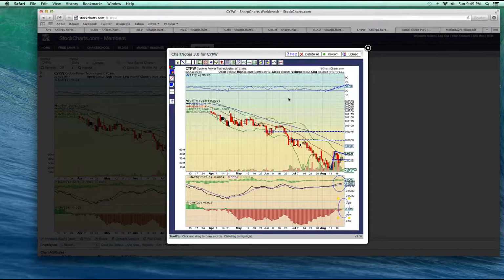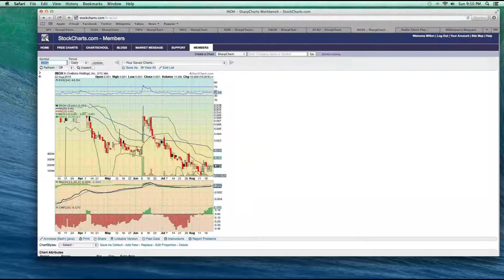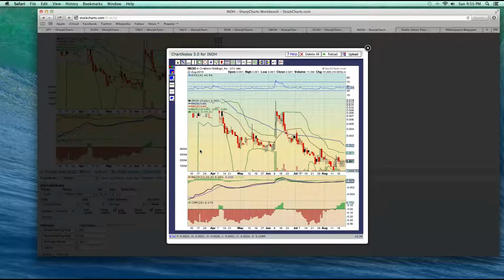Another one that I still feel strong about is INOH. I still think that INOH has potential for a move higher. If you look at the INOH, it did close below the moving average, but again, you still have a bit of a flag pattern here, a mini bull flag pattern. So I would keep this a little tight. My buy zones would be here from 8 to 10, with a stop close below 8 on 2 consecutive closes.